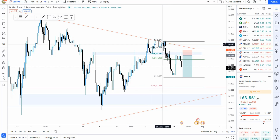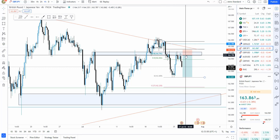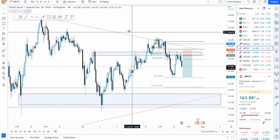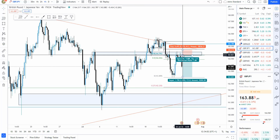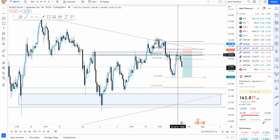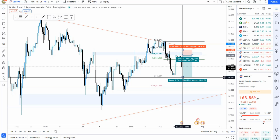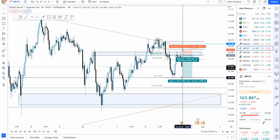So I didn't take the trade here, so I waited. I wanted more confirmation. I want as many confluences as possible for my trade. So there's a downtrend over here. Price came back to this level, so I took it down here. I took the first trade here, kept my stop 44 pips, and my target is 170 pips, first target, and then the second target is 253 pips.